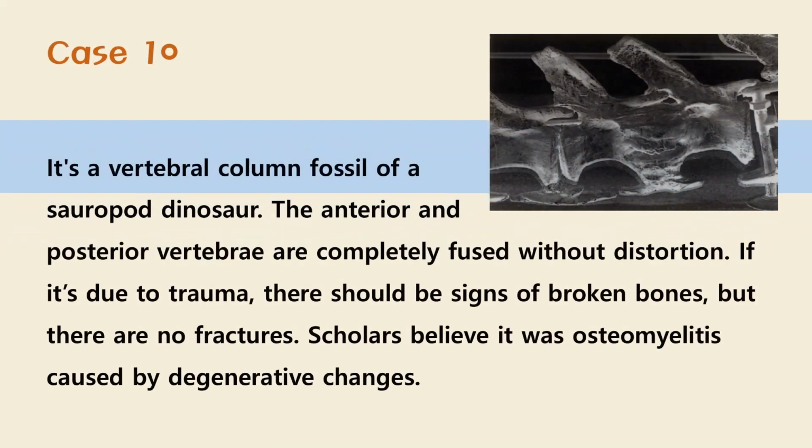Case 10. It's a vertebral column fossil of a sauropod dinosaur. The anterior and posterior vertebrae are completely fused without distortion. If it's due to trauma, there should be signs of broken bones, but there are no fractures. Scholars believe it was osteomyelitis caused by degenerative changes.